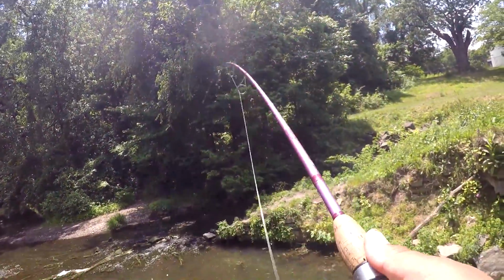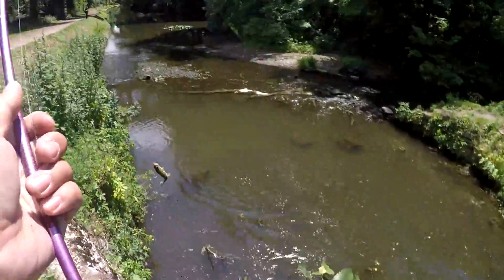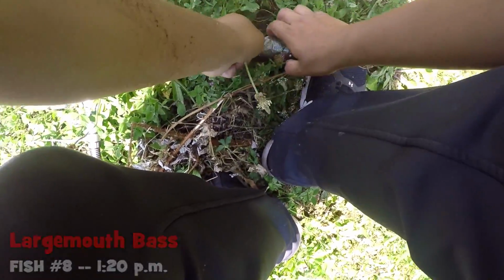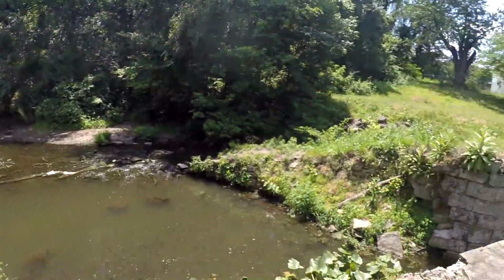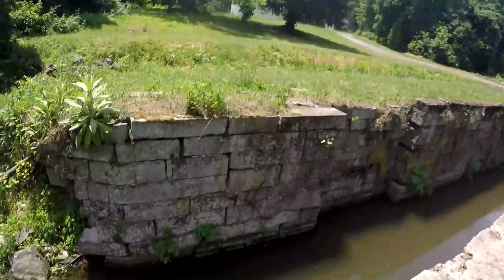Fish on. Oh yeah. Oh, fell off the hook right in front of me. You see that? This little bass. There we go. Not really worth taking a photo. Yeah, but there you go. An awesome catch right here. Bye-bye.